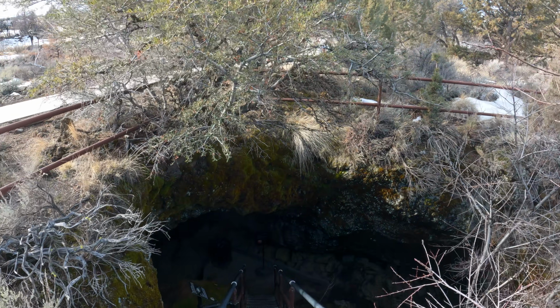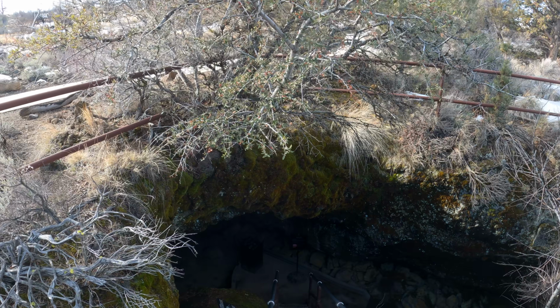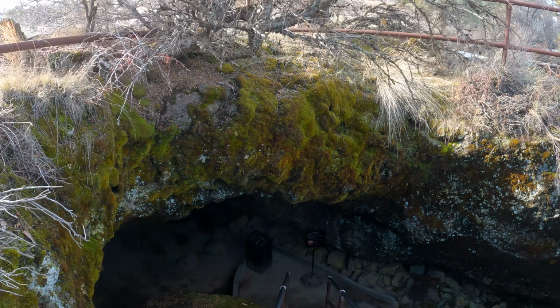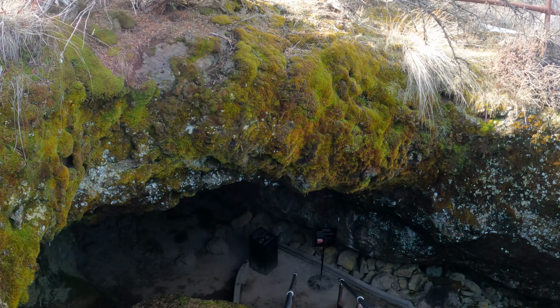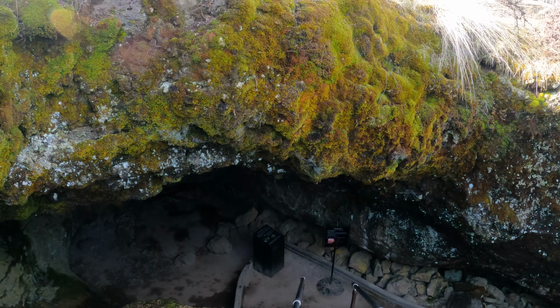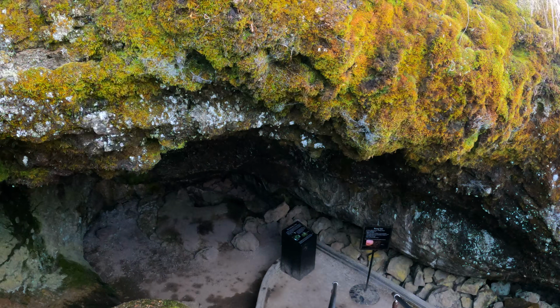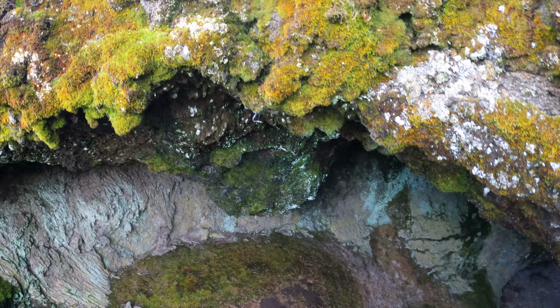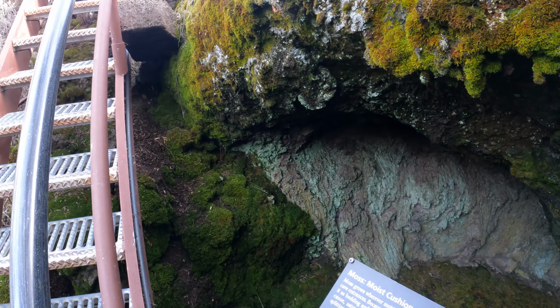As you can see, the gate's open. There are a few caves closed this time of year because of the bats. I forgot which ones. I got it on a map somewhere. Notice how the entrance is a bit tricky, so they have a metal staircase here. Notice all the moss and other green stuff growing here.